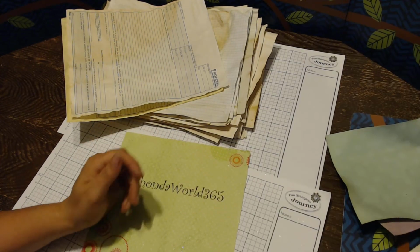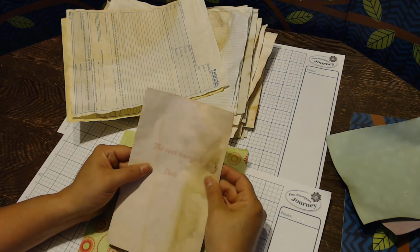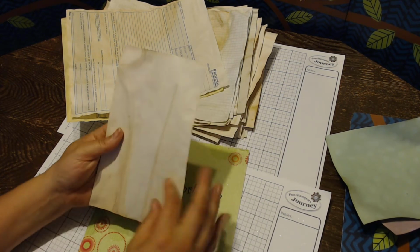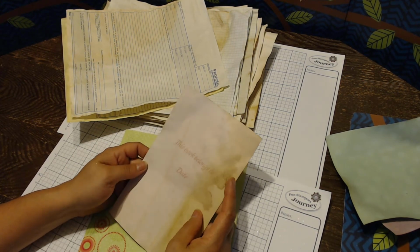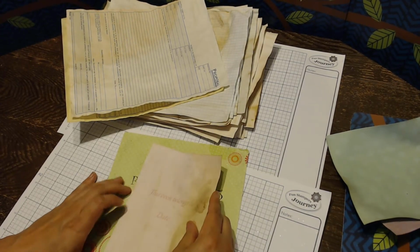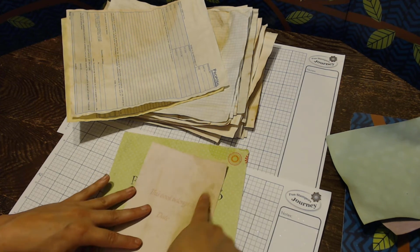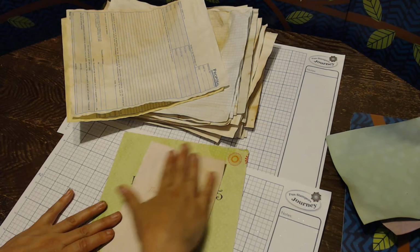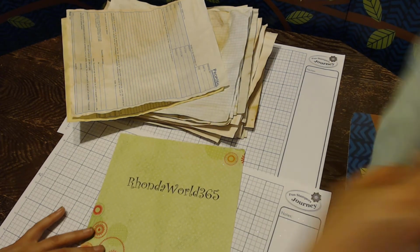And those are tea-dyed. And then this was in the front of that book. It says this book belongs to, and the date. So I naturally tea-dyed it, and I'm going to use it for one of my journals at some point. I think I'm going to glue it in there and maybe put some little florals around it and everything, kind of get a made-up page feel, an embellishment feel to it. It's going to be a lot of fun.